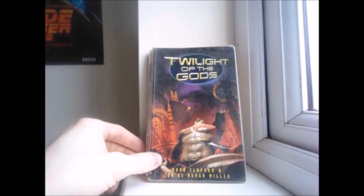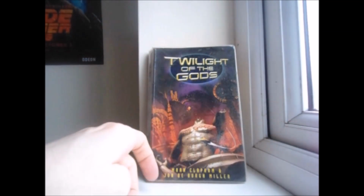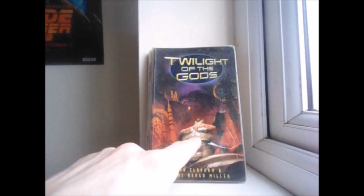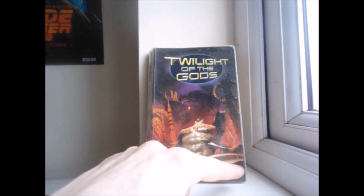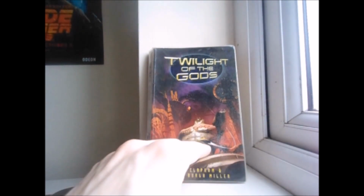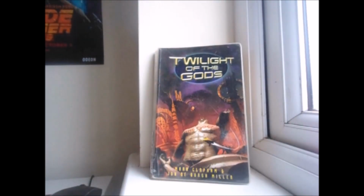For the cover itself we have Twilight of the Gods, Mark Clapham and John D. Berg Miller, with a big torso of one god there, a spaceship flying around, and a big city in destruction with more rubble and torsos. I've also heard that this book cleans up a lot of arcs in terms of the Beneath Summerfield range, and ends it all, as it were. So in a way, this is like an Ancestor Cell type of book for the range.